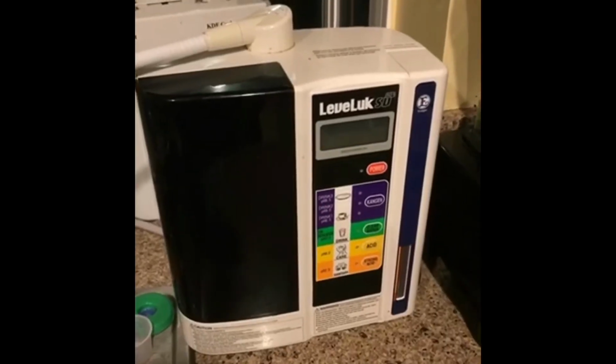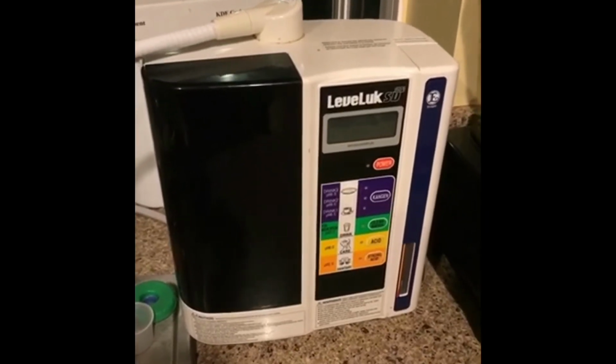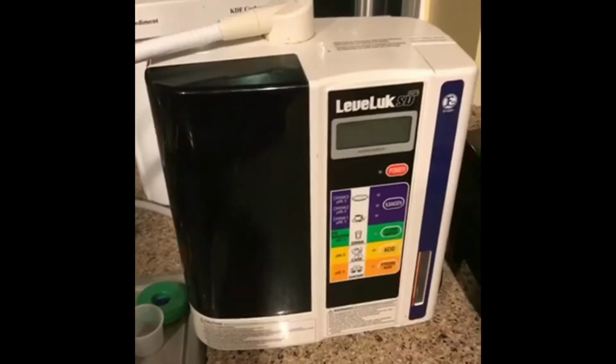Alright, so yesterday I told you I was going to show you the history of alkaline and my experience with water, as well as what it has done to change my family's life. So this right here is a Japanese $4,000 medical device, and this machine creates 7 different types of water.